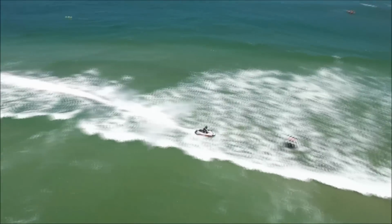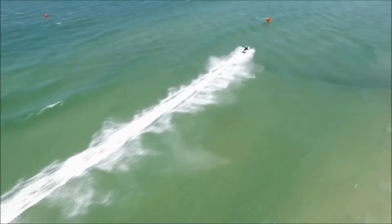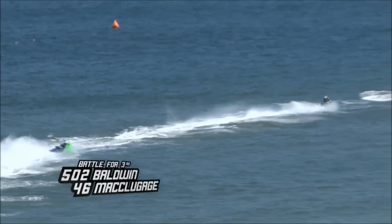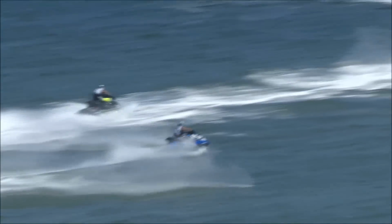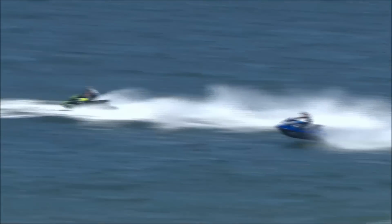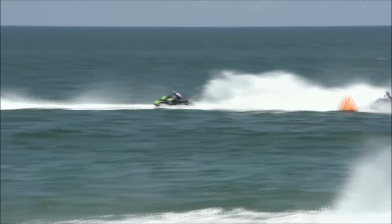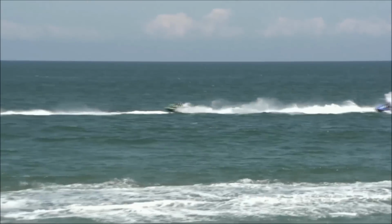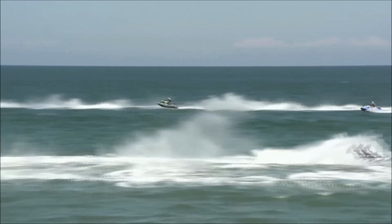That is Aero out front. The shore break happening right at the start-finish line. Warner is driven by Baldwin. He's now in second place. And there goes McCluckage. He now gets by Baldwin, putting Baldwin down into fourth. McCluckage is in second as they make their way around the north end of the course. Baldwin on the inside as he now has to deal with sloppy water. McCluckage now running in third place, has his sights set on second place Warner as they make their way on the back straightaway.